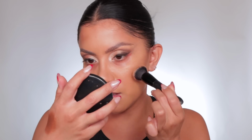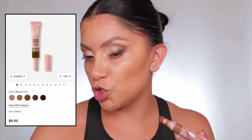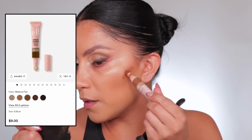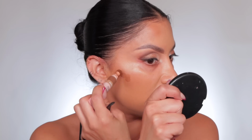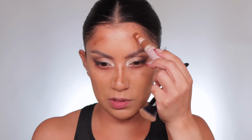Do I have the bronzers? I do. I'm gonna use that too. Wait, I'm missing something here. And I'm gonna use the contour. This is gonna give us a little more shape. Add it right underneath, like right there. Actually, these are better. I can get onto my nose, a little more here. Yeah, I think I would choose this over this one.